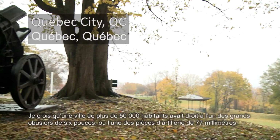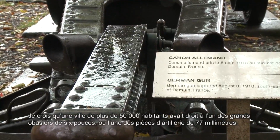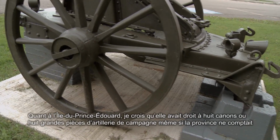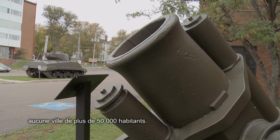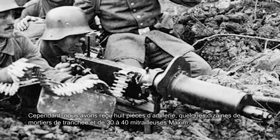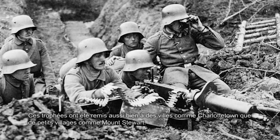A city, I think it was a city over 50,000 people, would be eligible for one of the large 6-inch howitzers or 77mm field guns. Prince Edward Island, I think we were entitled to get 8 field guns, or 8 large artillery pieces, even though we didn't have a single city over 50,000. We were allocated 8 artillery pieces and a couple of dozen trench mortars, and about 30 or 40 Maxim guns, and they were allocated out from cities like Charlottetown to little villages like Mount Stewart.